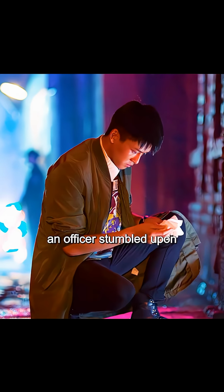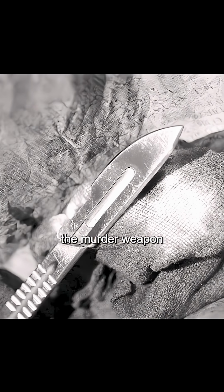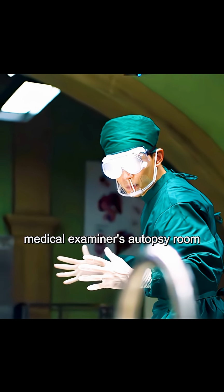The victim's throat had been brutally slashed by the killer. Right then, an officer stumbled upon a blood-stained scalpel. This could very well be the murder weapon. The body was transported back to the medical examiner's autopsy room.